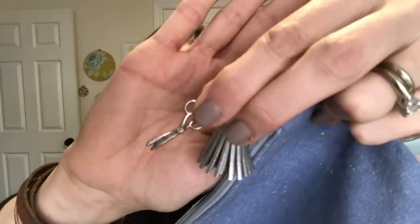these little charms, which are scissors. Maybe I'll show you on the other one or this way. These cute little scissor charms. Really, really sweet. And the inside has a gingham print in a silver color again. And I think they're so cute.